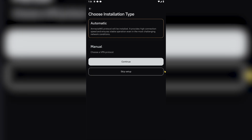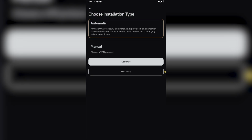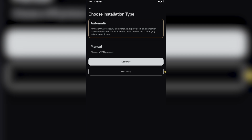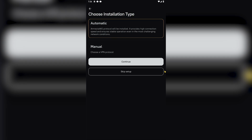You'll be asked to choose an installation type. You have two options. Automatic, installs Amnezia WG quickly and easily. Manual, lets you choose other protocols like WireGuard, OpenVPN, X-Ray, and more. For this video, I recommend using Automatic. If you're curious about manual setup, let me know in the comments, I can make a separate video about it.